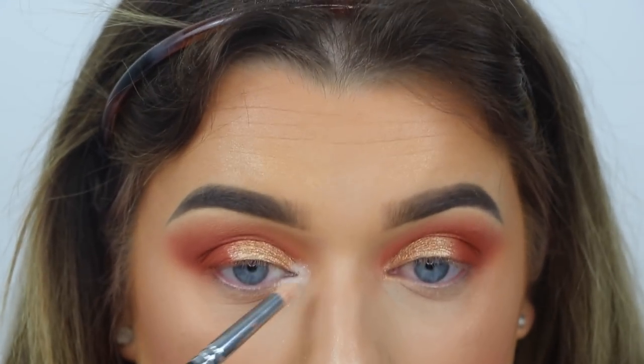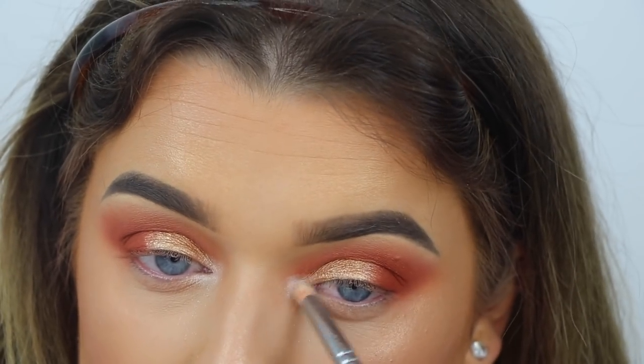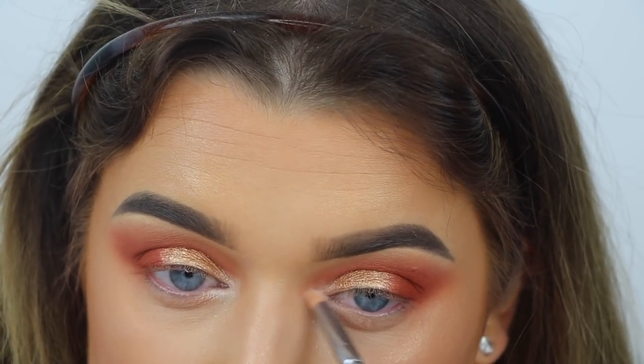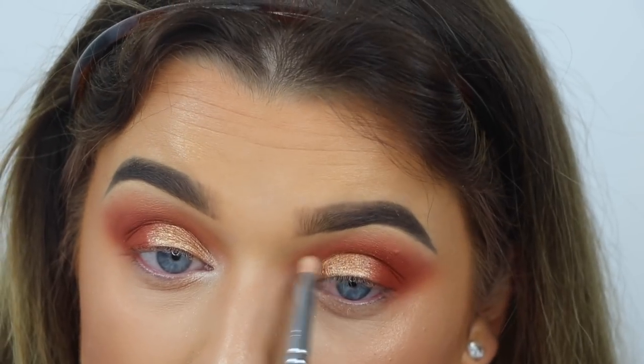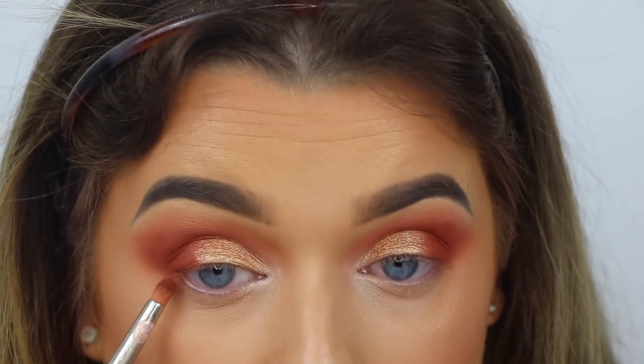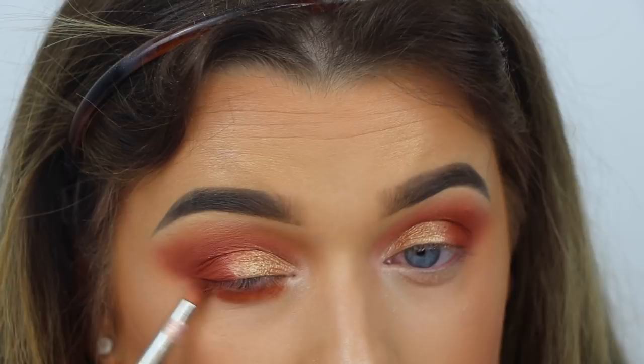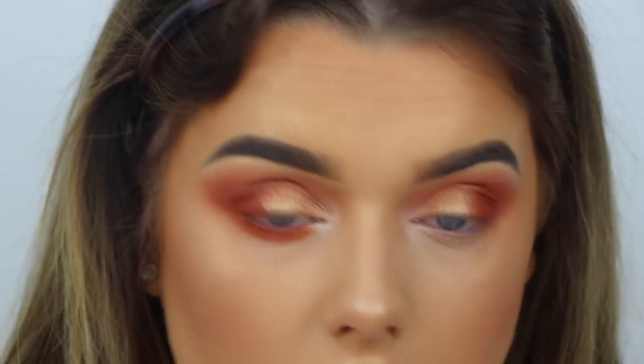I was so glad that this palette came with a highlighting color for your brow bone or your inner corner, because sometimes palettes just come with really, really light golds and they're not bright enough for my personal taste in terms of highlighting the inner corner. So loving that. I'm just gonna take a pencil brush and take that matte orangey rosy color from the palette that we used earlier and just run that underneath my eyes to connect everything together and finish off the eye.